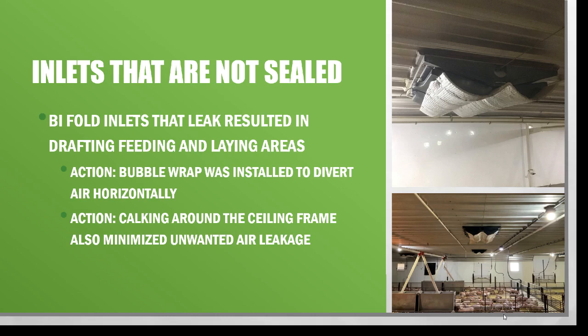Through that, it was a pretty simple fix. Once we figured it out, this bubble wrap's still up today. We haven't really had to change much out. Maybe every couple of years we'll swap out the old stuff. But we knew the air inlets were still going to leak, and that we weren't going to fix that. The bifold was there. The goal was, if it's going to leak, let's get the air going out horizontally instead of vertically right onto the pigs. And so this changed things overnight with what you've seen on camera.